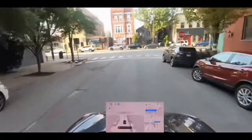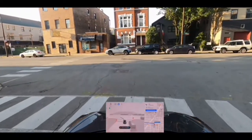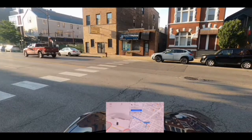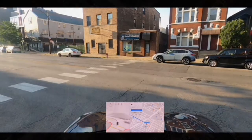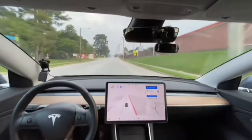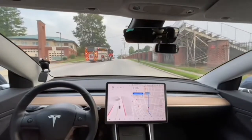We need FSD to work downtown. Like, there's no way, for me, we can reach autonomy if it's not gonna handle downtown properly. Okay, there's a car coming on the left. No. That was too close. All right, first. That does not exist on these maps right now. Well, there's our intervention. That is an edge case. There you go.